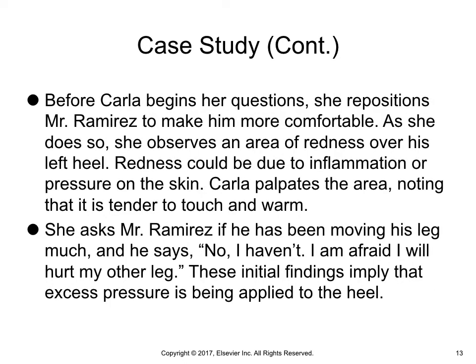Before Carla begins her questions, she repositions Mr. Ramirez to make him more comfortable. As she does so, she observes an area of redness over his left heel. Redness could be due to inflammation or pressure on the skin. Carla palpates the area, noting that it is tender to touch and warm. She asks Mr. Ramirez if he has been moving his leg much, and he says, "No, I haven't. I am afraid I will hurt my other leg." These initial findings imply that excess pressure is being applied to the heel.